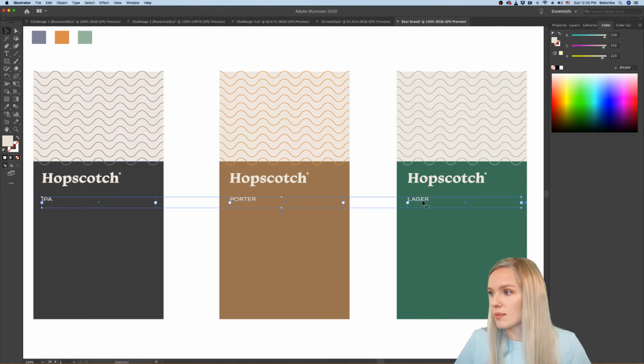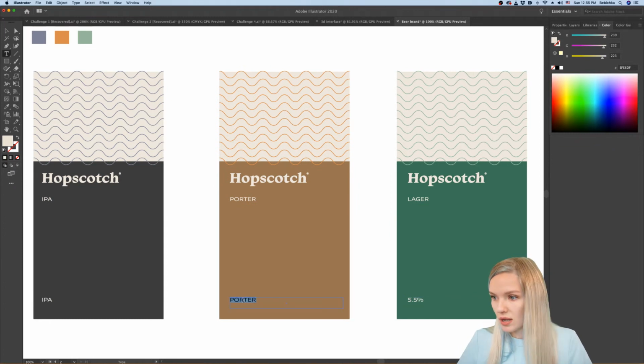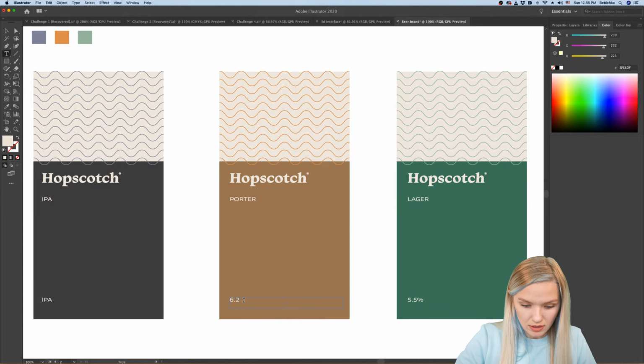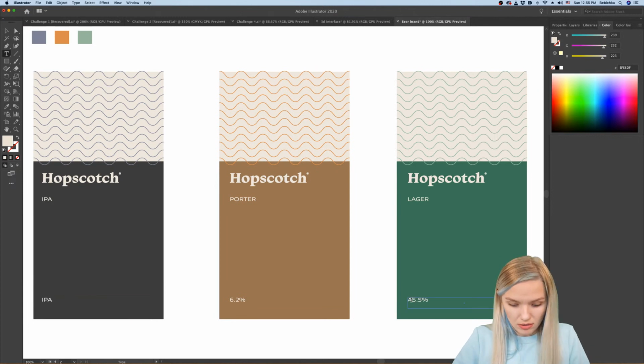So let's add some percentages, alcohol percentages. So let's say 5.5%. Porter has 6.2%. Help me out. How do I write this down? What's the correct way to write this down? Alcohol. Something.